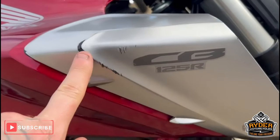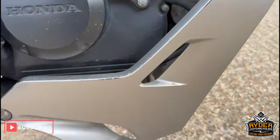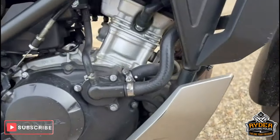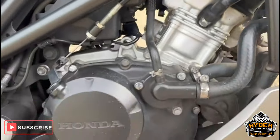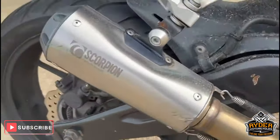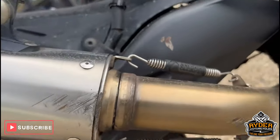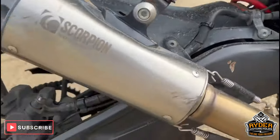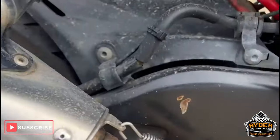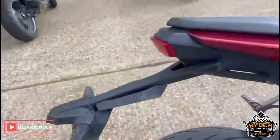Right-hand panel, so I have a few scrapes there, and lower down. It also has an alarm that you can hear. The engine casing's good, as is the frame. The exhaust took a bit of a hit: there's a dent in the top and a bit of a scrape on the side, but still functional. A couple of marks on the swing arm. Rear wheel's good.